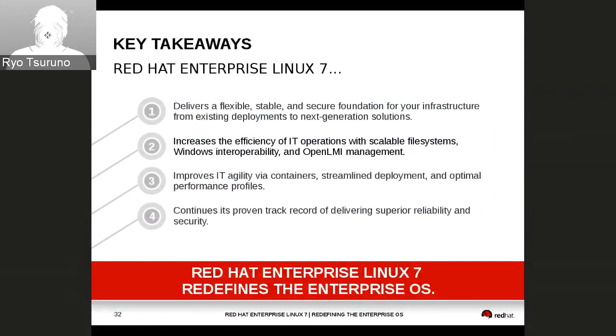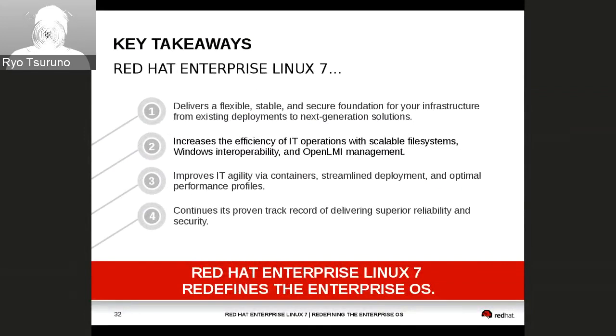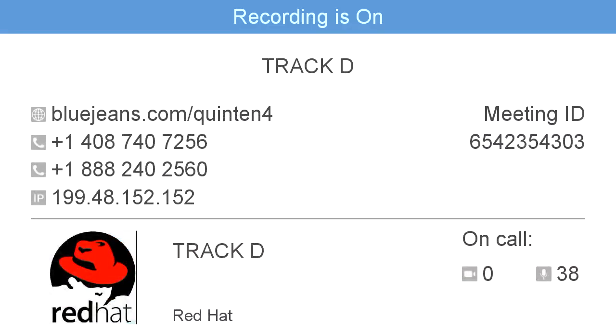Okay, so the final deck is the key takeaways. This is a kind of fluffy marketing type of message, but I think the key component is the containers and other things that I mentioned here. What I want to do here, I have 15 more minutes, maybe 10 minutes. I want to give you a bit of an idea, if you are an SA and you're talking to a customer, what's new in RHEL7? If you don't have time to present the whole presentation to the customer, maybe what you can do is a whiteboard. Let me see if I can.